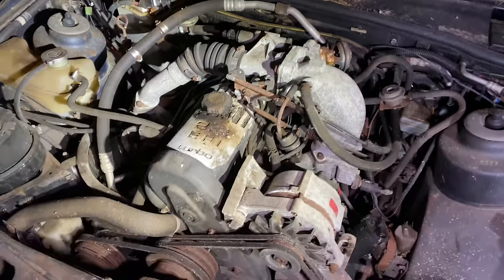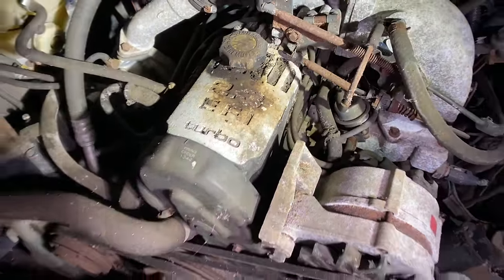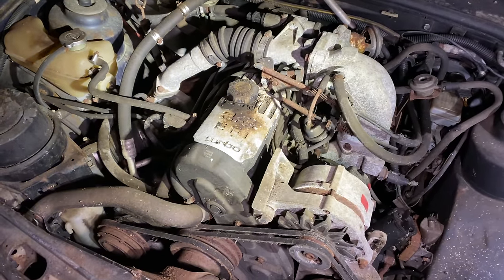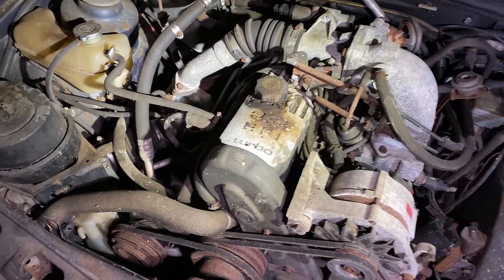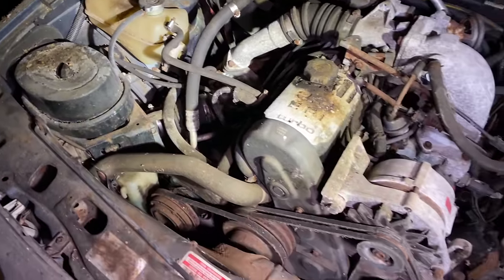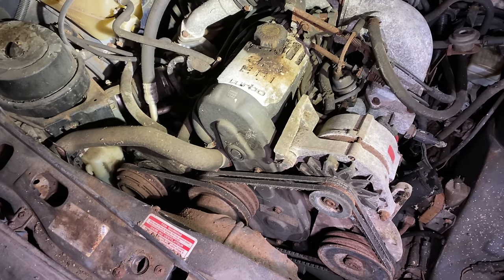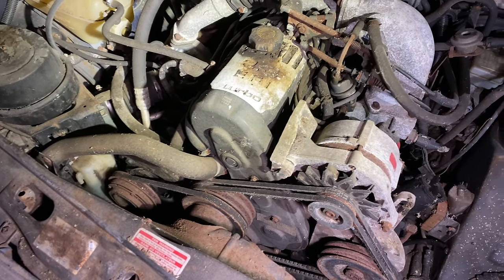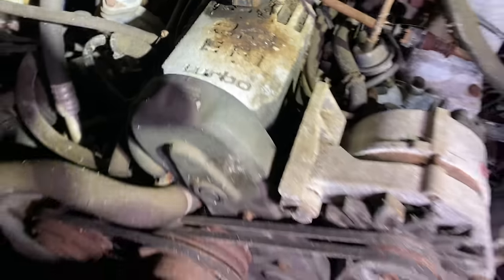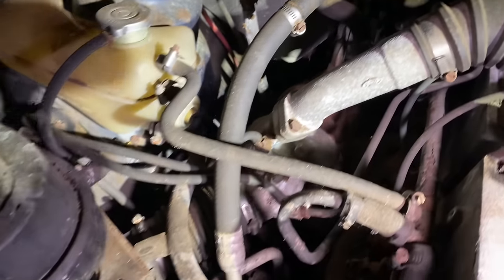Oh my God. 2.3 EFI turbo. Oh my goodness me. Now this must be super, super rare. This must be rarer than a Sierra Cosworth. Oh my goodness, this is incredible. Is that a 2.8 or is it 2.3? 2.3, sorry, 2.3 EFI. Look at the size of that turbocharger.